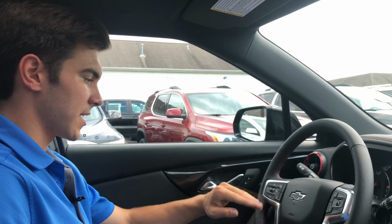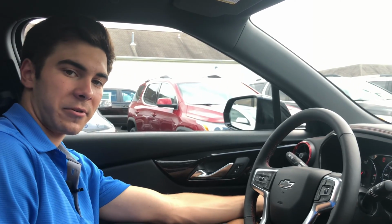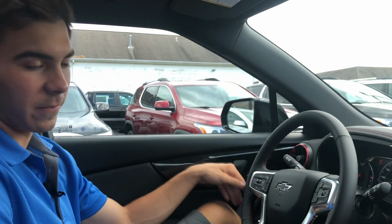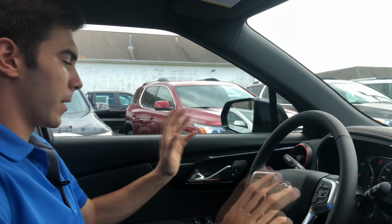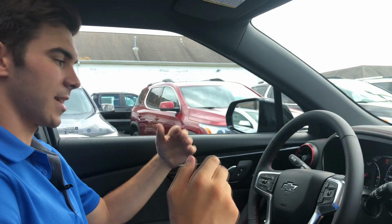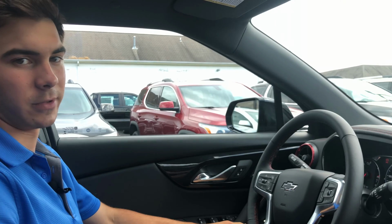There's not a whole lot more to say here, other than you do have an electronic parking brake right here, which was kind of odd for me because I was looking for one in the center console or like a foot brake. I just didn't look up here. But again, everything here looks nice, and it looks like it belongs in a $50,000 crossover.